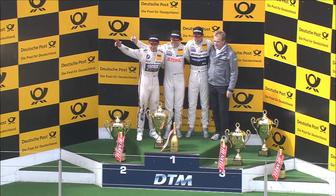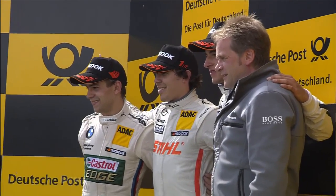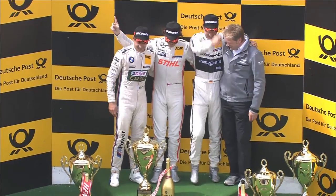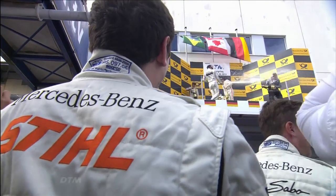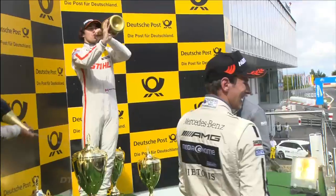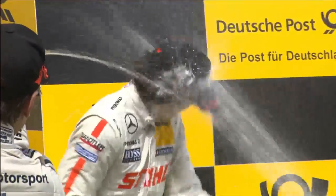So they all move in for the photographs, and then, well, I think Robert Wickens will win the race to the bubbly as well, Andrew. Yeah, I think he will. Rob Wickens comes from a place called Guelph, which is, I say, somewhere outside Toronto. Well, not at all. He's keeping it for himself, Andrew. Yeah. A good slug of that. Fair play.